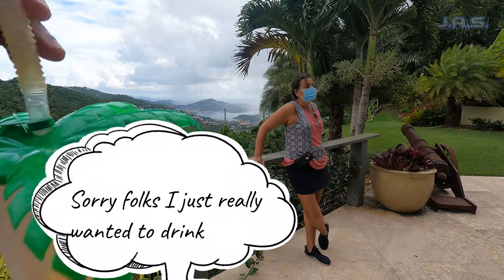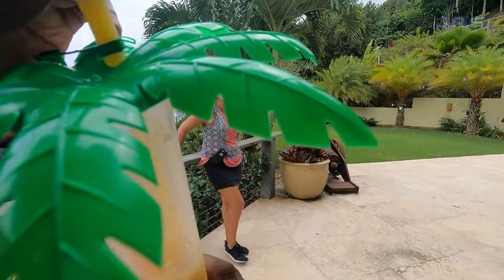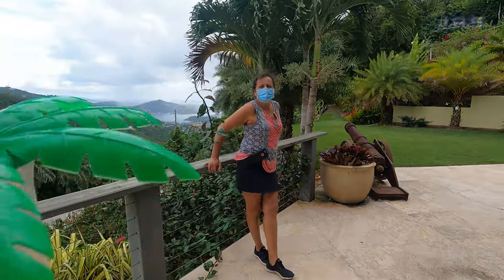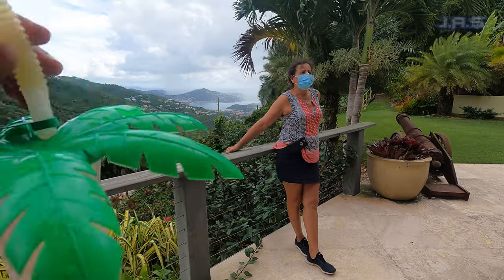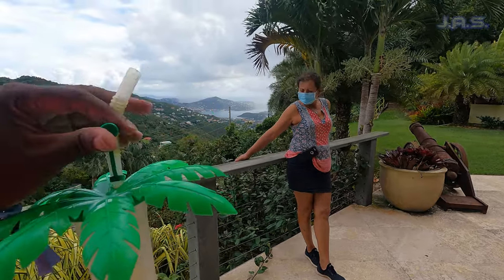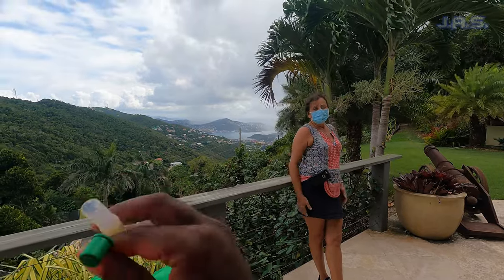Also, we discovered in the 1800s that this property was in fact a botanical garden belonging to the Danish Agricultural Society, as back in those days, the Virgin Islands belonged to Denmark. So that was pretty cool to discover when so many years later we had the vision to turn it into a garden.